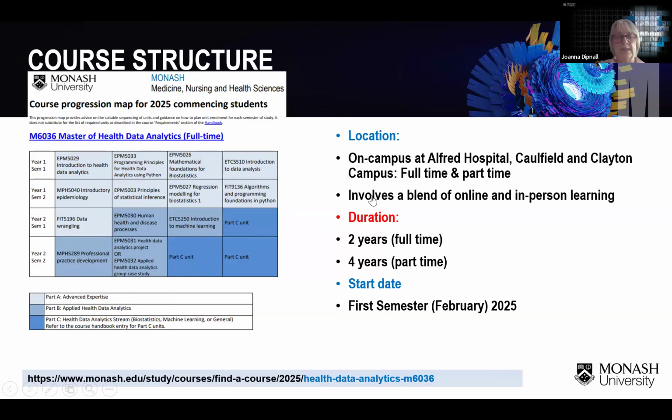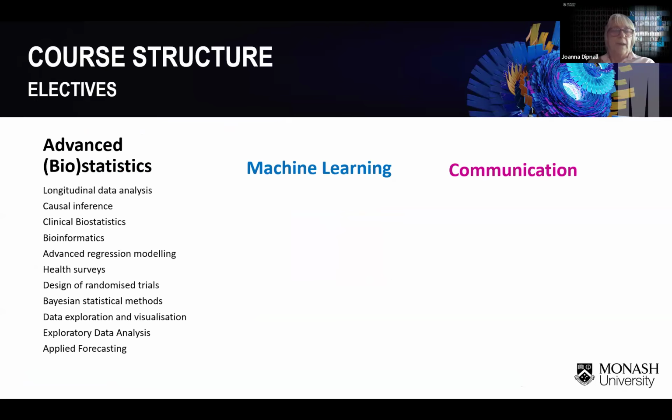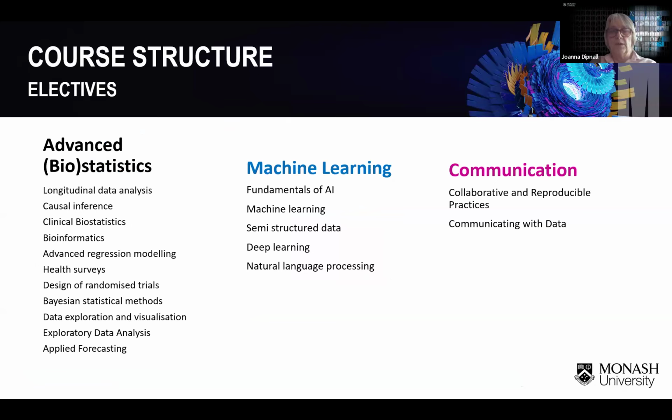I think we got to the project, the next for the second. There, that's right. Okay, so I think Andrew's probably covered some of that, but these are the electives where you can decide whether you want to specialise into biostatistics or machine learning, or a mix of those and communication for a general stream. Some students this year have selected machine learning, deep learning, and semi-structured data, and others have gone down the path of biostatistics and done things like longitudinal data analysis.